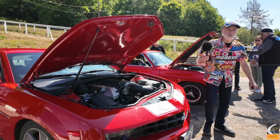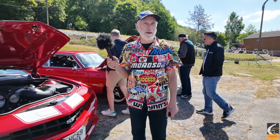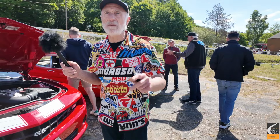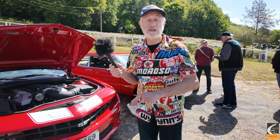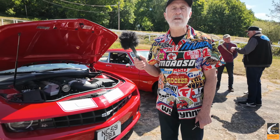But on the motorway, doing the legal 70 mile an hour limit, she's running at about 1200 RPM in 6th gear. So it's fairly economical. We're doing 20 odd to the gallon.